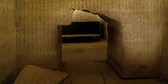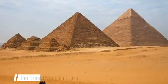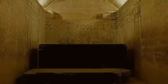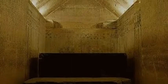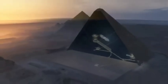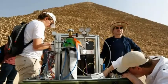A giant secret chamber has been discovered in the ancient Egyptian Great Pyramid of Giza. The 100-foot-long room was found using cosmic rays, particles that can be used to penetrate stone and reveal hidden, internal voids without needing to directly access the site.